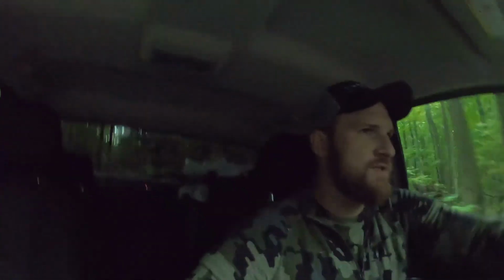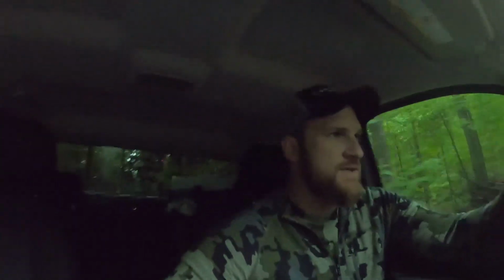Let's see, I got 2 more cell cameras to put out and 2 more SD cameras to put out. So I'm kind of trying to decide. I know where I'm gonna put one. It's a little drainage coming off another ridge. That's about 1.5 miles to the north of here, so northeast of here. All these old deer tracks in here. See them all.